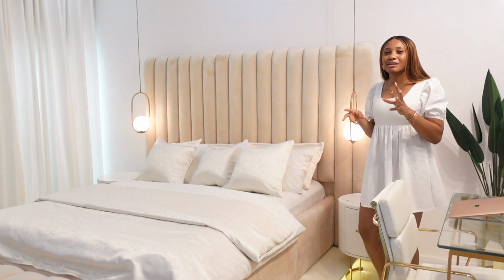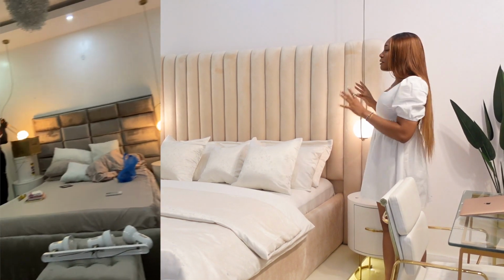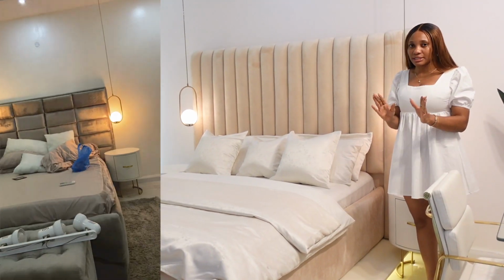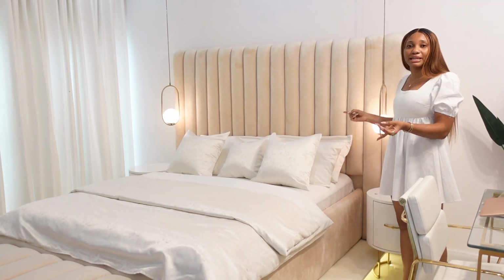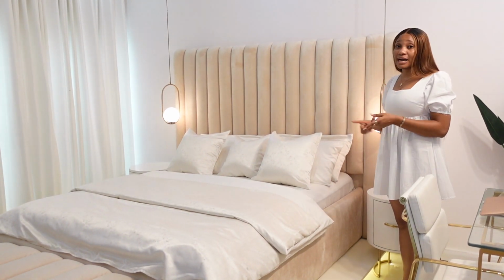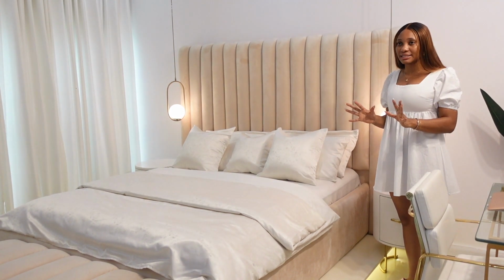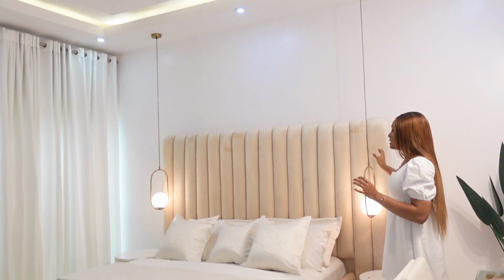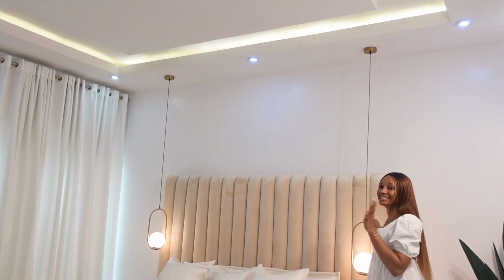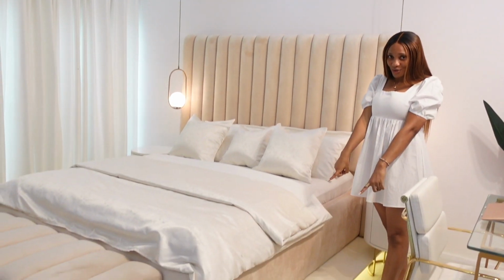I like my space being very practical, and I didn't feel like having a bedside lamp would be practical. I would say I use my bedside tables a lot. I either have my laptop, my phone, my camera, my prayer book, just anything on the table. So I knew the best thing for me to get was a pendant light. So this is really one of the cutest things in this room, as well as the lights under the bed.